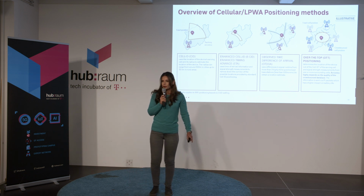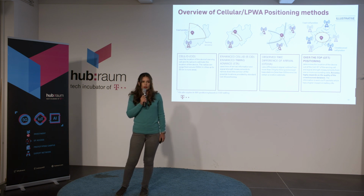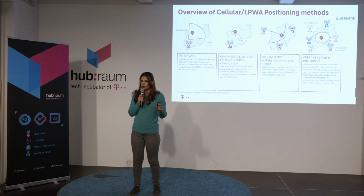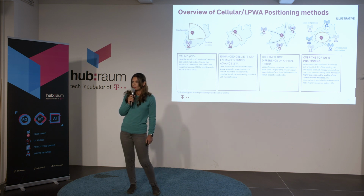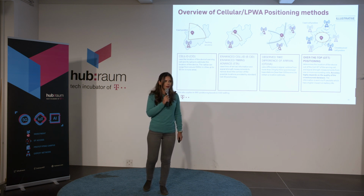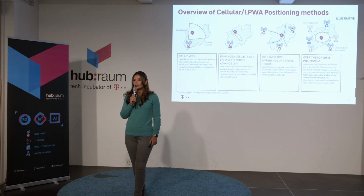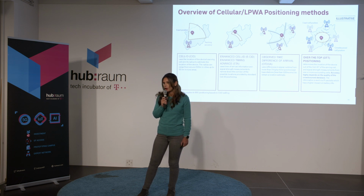If we go one step forward, there is enhanced Cell ID, in which we use the same basis, the Cell ID, but according to the time of arrival of the signals or timing advance, we can narrow down the corridor of the possible location of the device in the cell, which gives you a better accuracy, but that's also not good enough for many of the use cases. One step better is OTDOA, or Observed Time Difference of Arrival. This is very good. This is a network-based positioning. This is part of release 14, I guess. And it gives you an accurate position of your device, but it needs some prerequisites.